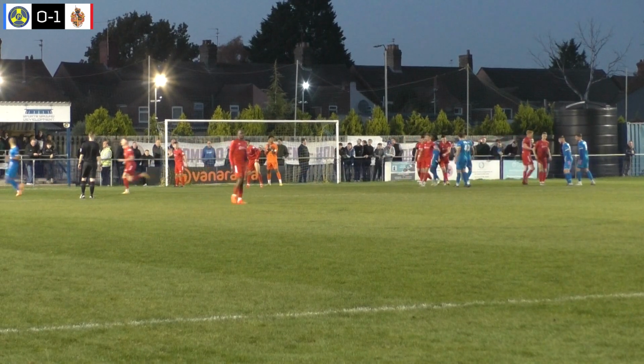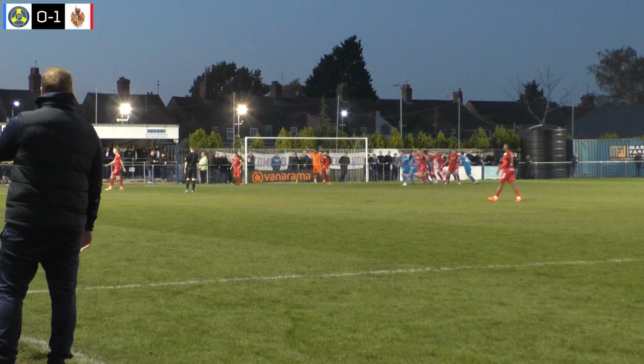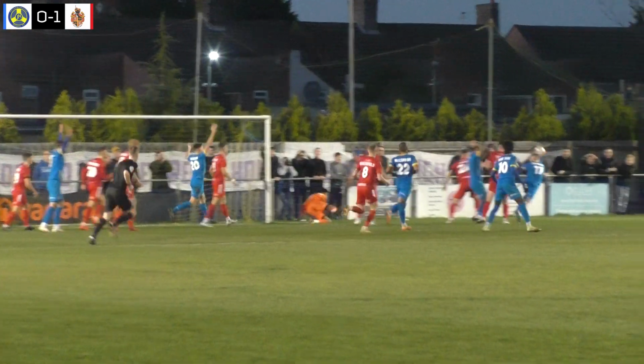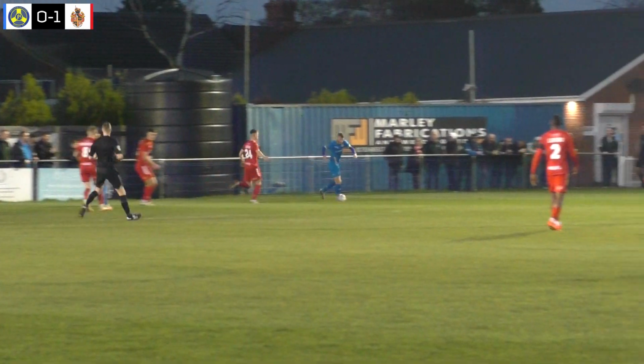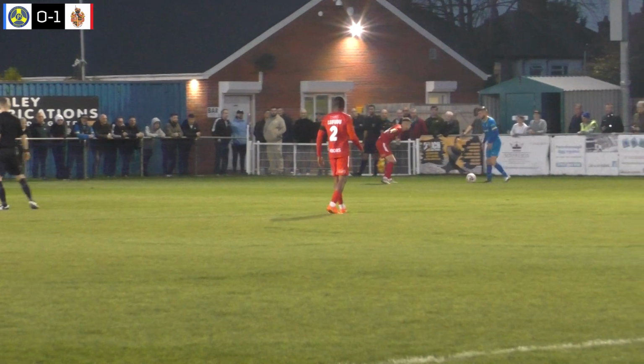Work to be done here now. More pressure. So the corner comes in, another deep one to the far post. It's headed down. Belagambi, what a save. Has to push it away at the back post. He makes an athletic dive to his left.